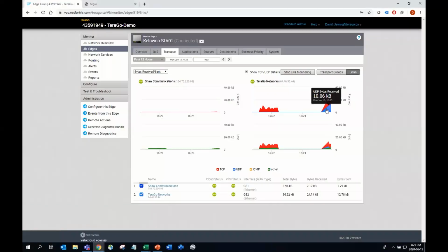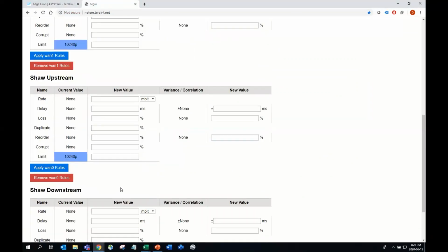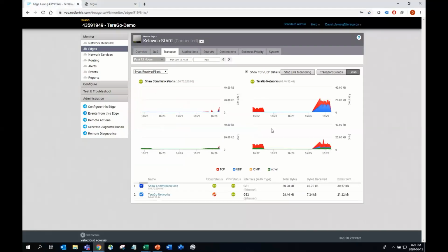Once we go back, we can see here, the blue is the UDP packets generated by Skype, and they're all going over the preferred TerraGo link. Now we'll simulate a network failure of that preferred link by generating 100% packet loss via a WAN emulator. You can see the VeloCloud instantaneously moved the traffic for Skype from the TerraGo link to the broadband connection.